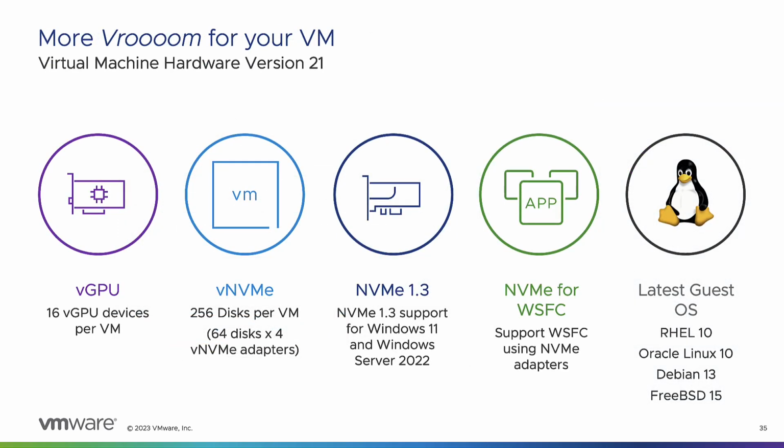Like all virtual hardware releases, Virtual Machine Hardware version 21 increases some of our VM device maximums and adds support for some new configurations and operating systems. So to support even larger AI/ML workloads and large language models and all these new AI innovations, we can increase the maximum number of vGPUs per virtual machine to 16. We can now have up to 256 NVMe disks attached to a single VM. This is distributed across a maximum of 4 adapters, with each adapter supporting up to 64 disks.